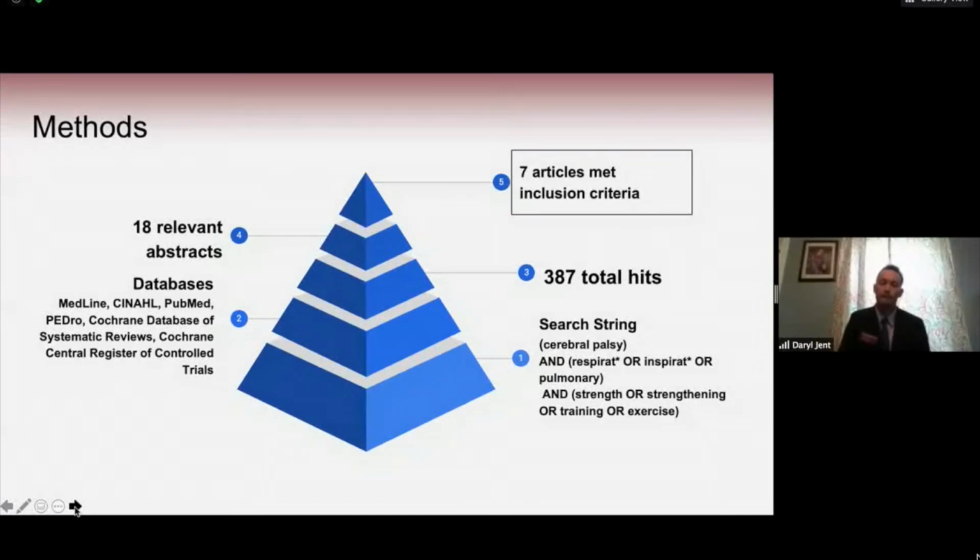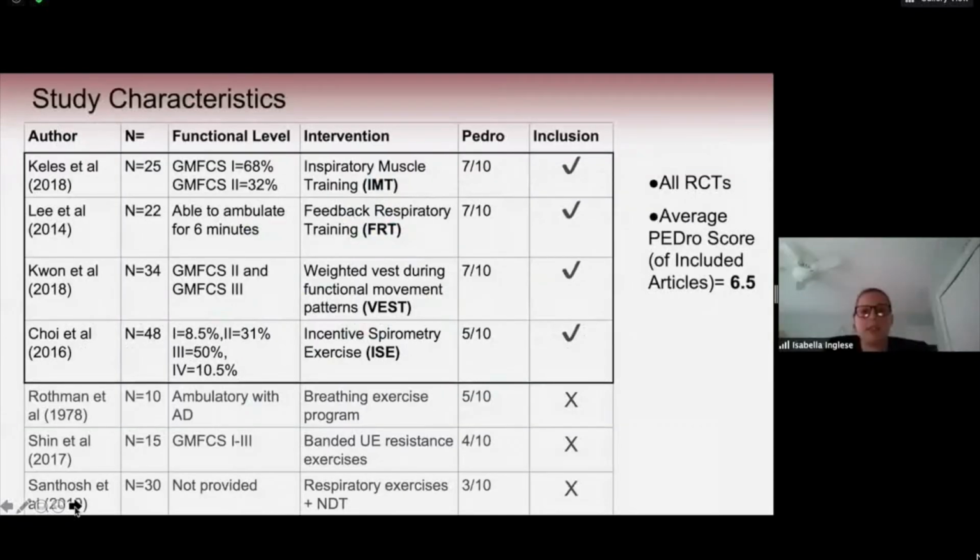Next slide, please. The chart on this slide depicts the 7 studies that met the inclusion criteria and a few other characteristics as well. All of the 7 articles that were found relevant were RCTs, so level 1 evidence. The 3 studies by Rothman, Shin, and Santosh at the bottom were excluded due to methodological flaws, leaving 4 articles remaining, which had an average PEDro score of 6.5. It is really important to note that each article focused on a unique intervention, assessed different outcomes, and included participants of different GMFCS levels. Therefore, this made it really difficult to single out one intervention and honor it as the best in improving dynamic lung volumes and pulmonary function outcomes.